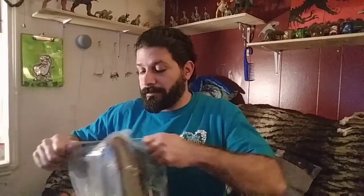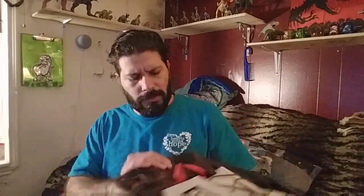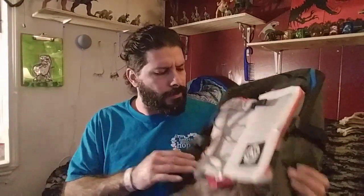And for the big old package, this is a Jurassic Park Isla Nublar backpack. This one was actually expensive. This one was originally $70 when it first came out. Ooh, this is like faux leather. Yeah, it feels really good here. And has this kind of gated image.